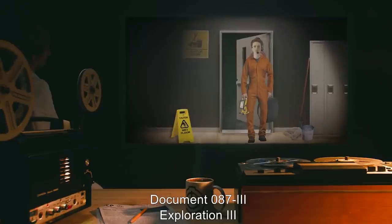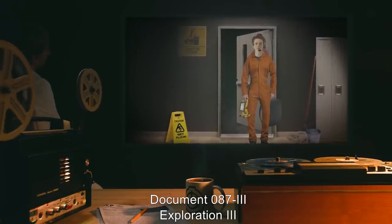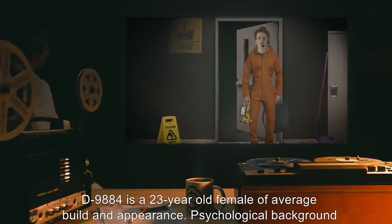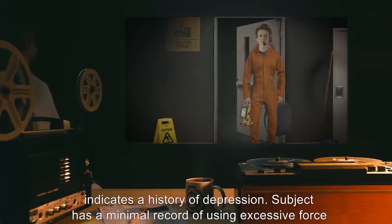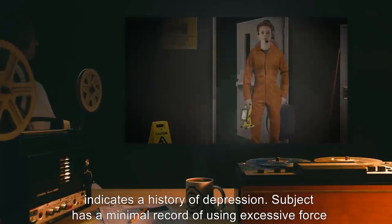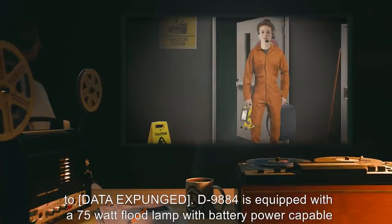Document 087-3, Exploration 3. D9884 is a 23-year-old female of average build and appearance. Psychological background indicates a history of depression. Subject has a minimal record of using excessive force, data expunged.